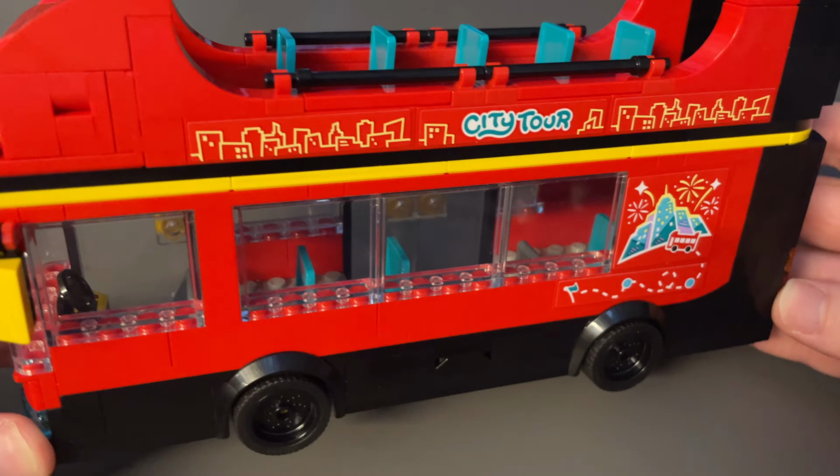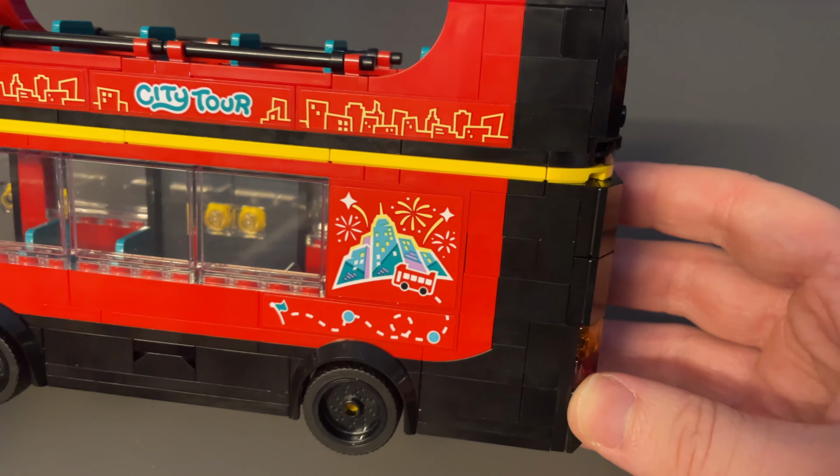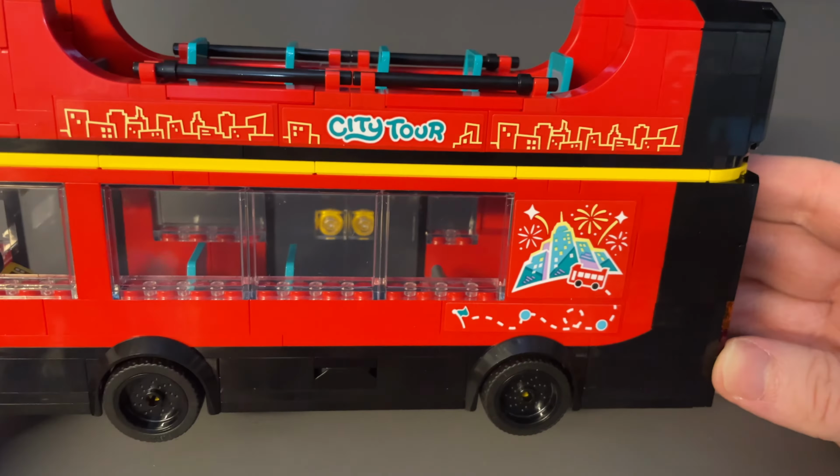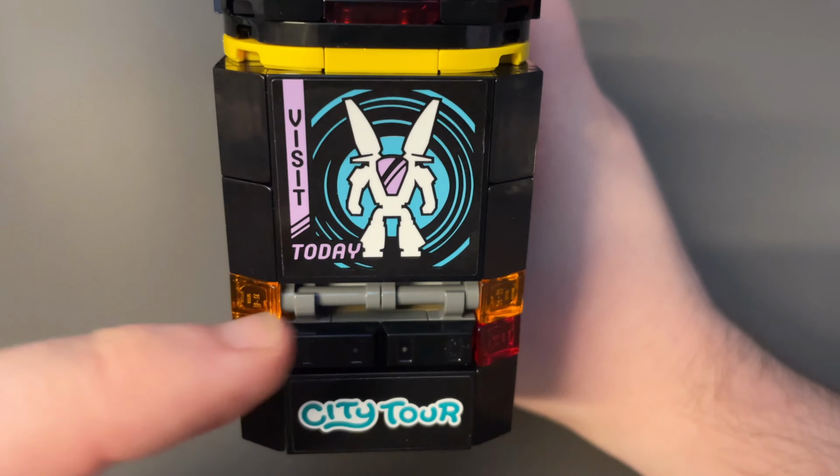Otherwise, all the other details, as you saw at the beginning of the video, are stickers. And as I said then, they are pretty optional. I guess they do add some nice colour and detail to the bus, but it would look pretty good without it if you didn't want to use them. And on the back here, this one is pretty cool.